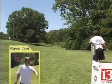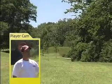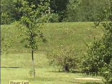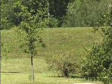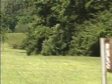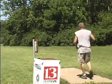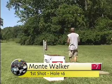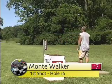He's powered this. It's a much lower line than Jeff and Marquise. Stables out. He's in the clear. That's exactly the landing zone we were talking about. He'll have about 190 feet to the pin. And finally, Monty Walker. He's got a sidewinder.